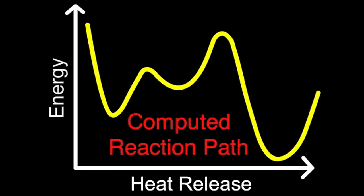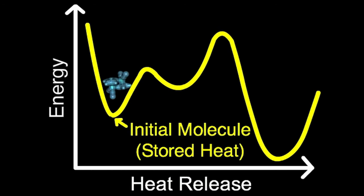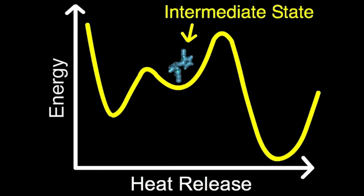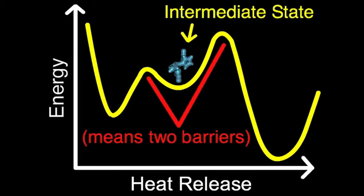As the molecule proceeds along the reaction pathway from the higher energy state back to the original state, it was thought to have only a single barrier. But the calculations revealed the presence of this intermediate state, which means it has two barriers along the pathway instead of one. And that has important implications for how the fuel is stabilized.